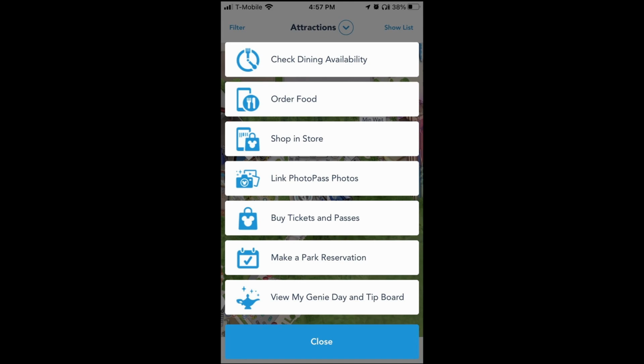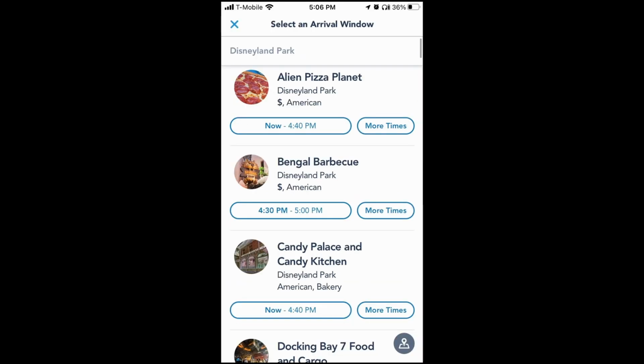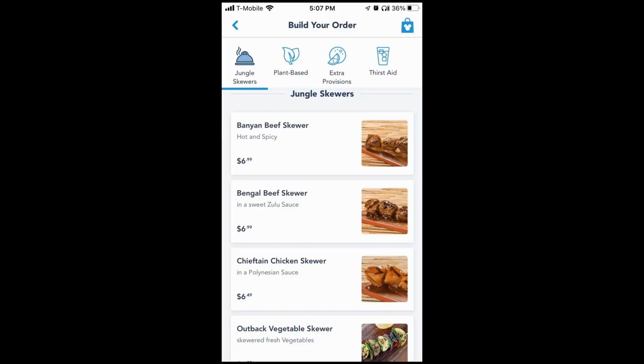So this is how it works. One way you can access the mobile food in the app is to hit the plus sign and then choose order food, and then you just scroll through to the restaurant that you want. You choose a place, and the first thing you are asked to do is to choose your arrival window time. If you're good at estimating when you're going to finish a ride, you can do this while you're in line, or you can do what we did and just find a table somewhere, place your order in the soonest open window of time. And then you can hit either view menu or order food and then add what you want to your order. If you've saved your debit or credit card to the app, paying is really quick and easy.